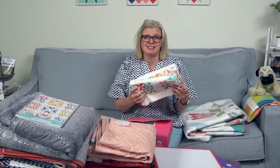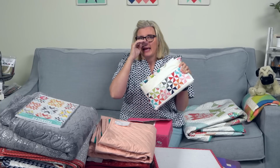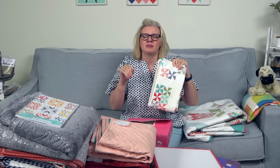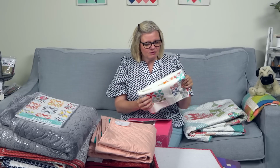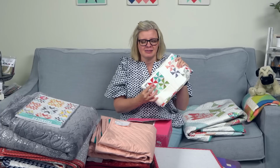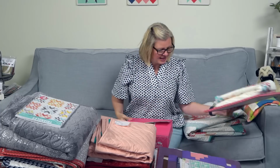And I tend to use the same kind of colors, so you're going to see a lot of pink, aqua, and navy. And I think it looks really cute. I think I'm going to make it more of like a little table topper. I can't remember the finished size, but it's not big enough. It's kind of a baby size, maybe a little bit bigger. So I got that done, so that's super exciting.